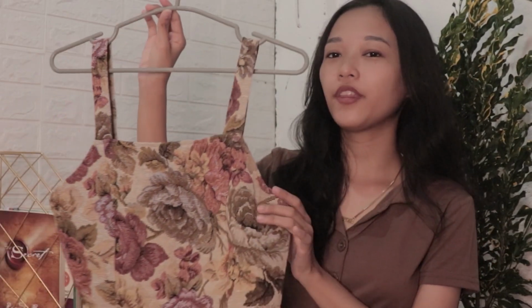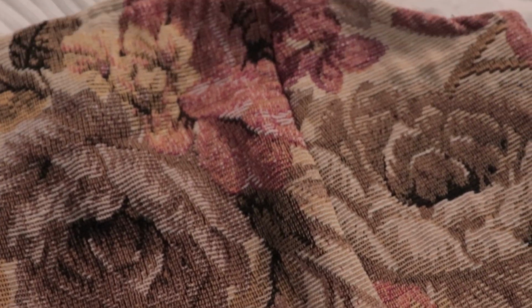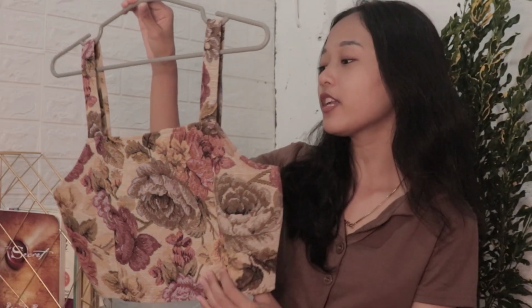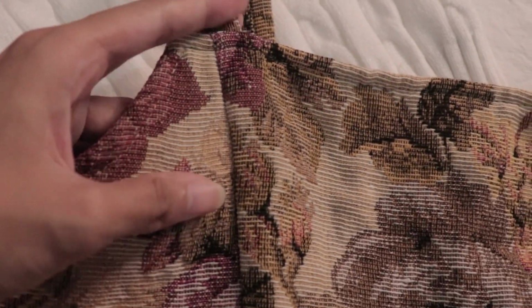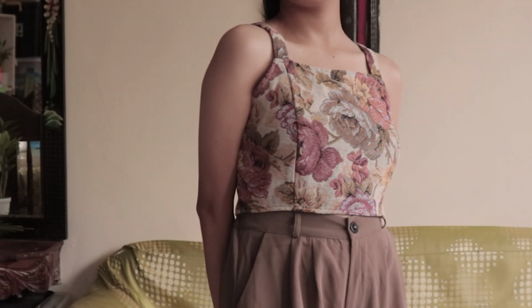Okay, let us start with this top. Ayan, as you can see, it's just a floral embroidery top and spaghetti lang din siya. Dito sa likod niyang part is merong zipper and it's not stretchable. So, yung fabric niya is makapal yet hindi stretchable. As for the sizing, I got this in size small. However, although I got this in size small, medyo malaki yung fit niya sa akin. So, kailangan pa siyang liitan ng konti.